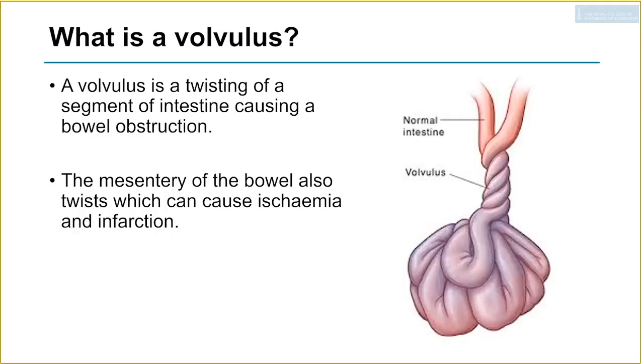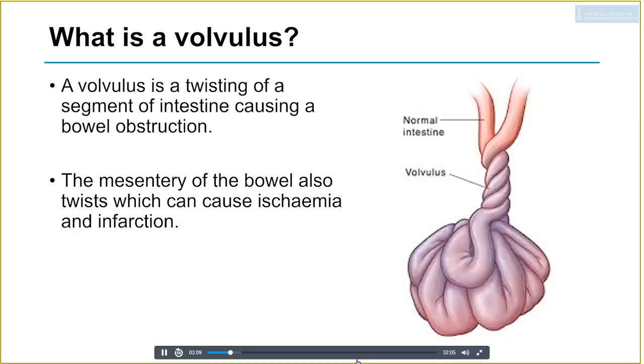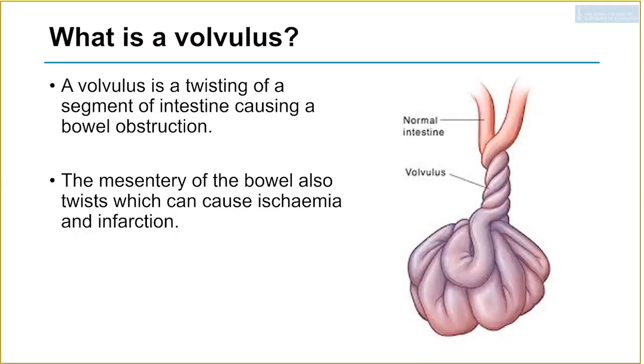A volvulus is a cause of intestinal obstruction, and it is a twisting of a segment of the intestine causing a bowel obstruction. We see this both in the small bowel and in the large bowel. Importantly, as well as the bowel itself twisting, the mesentery, which supplies the blood to this section of bowel, can also twist. If the mesentery becomes obstructed and the bowel and the vessels become obstructed, this will predispose to ischemia, hence the coloration here in this diagram, and infarction of the bowel, which is a very poor outcome.